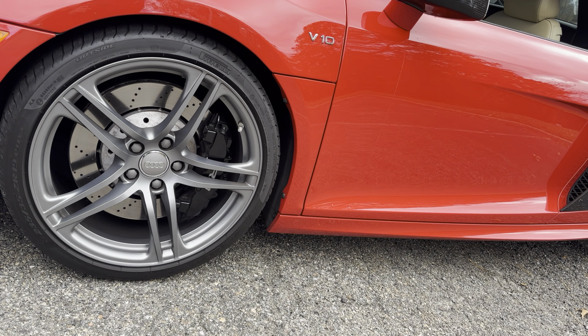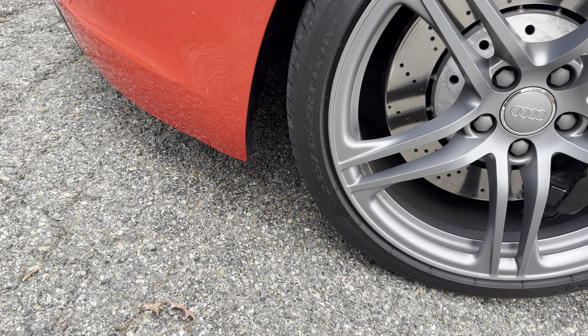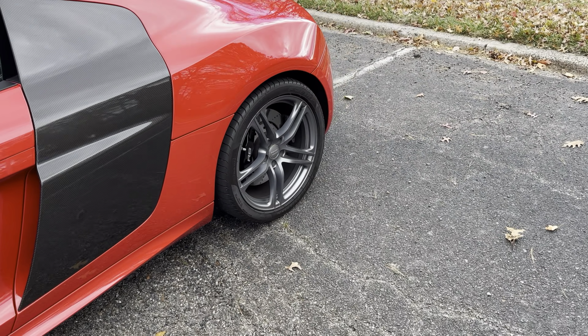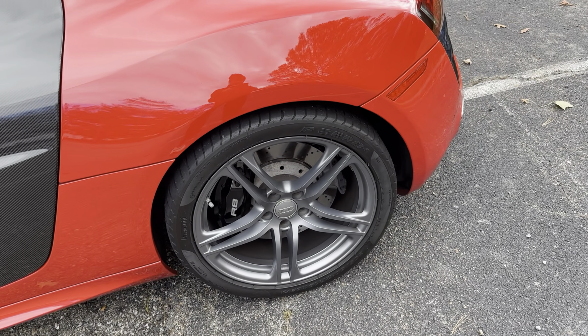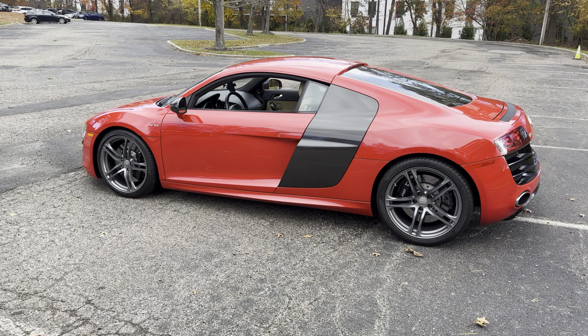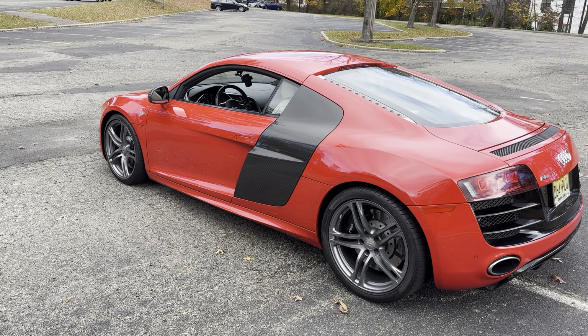What do we got here, Glenn? No, what am I, crazy? Thinking of my Panamera. These are 19s. But these are the optional bigger, wider wheels. P0 tires. Glenn forgets, when you have too many cars and you don't know what's on your car, that means you have too many cars.